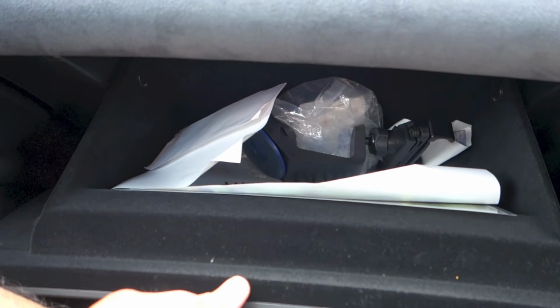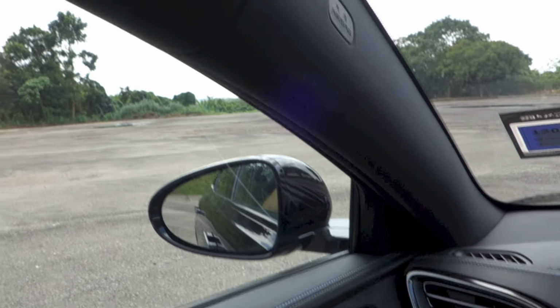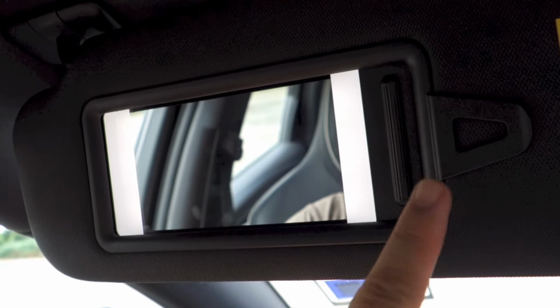Nicely sized glove box. Grip handle for the front passenger. And the front passenger's sun visor does get a vanity mirror with a couple of LED lights as well.